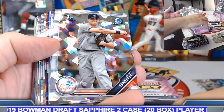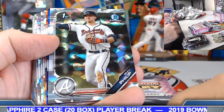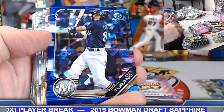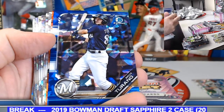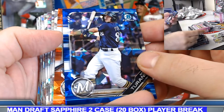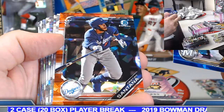Blue-orange combo coming up. Josh Smith, Royce Lewis, Bo Phillip, Blue Sapphire, 299. Nice little Bryce Terrain. Get them on the board. Orange Sapphire coming up, number 225. Christian Santana on this one.